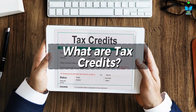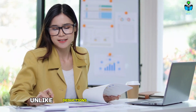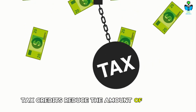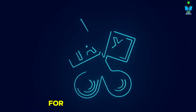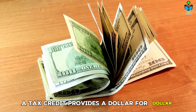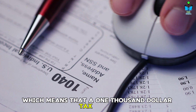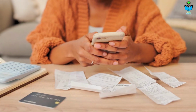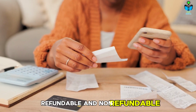What are tax credits? Next, let's talk about tax credits. Unlike deductions, which reduce your taxable income, tax credits reduce the amount of tax you owe directly, making them an incredibly powerful tool for saving money on taxes. A tax credit provides a dollar-for-dollar reduction in your tax liability, which means that a $1,000 tax credit saves you $1,000 in taxes. There are two main types of tax credits: refundable and non-refundable.